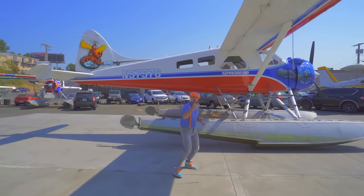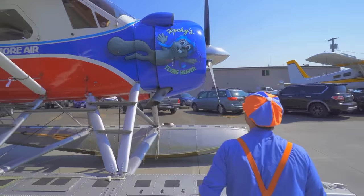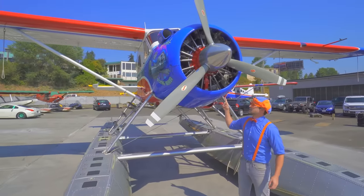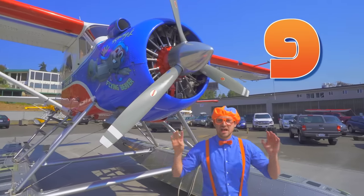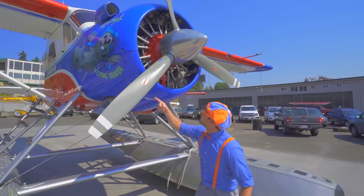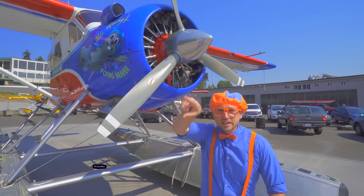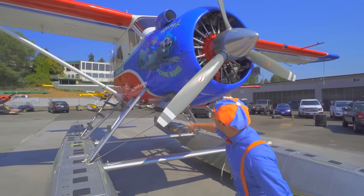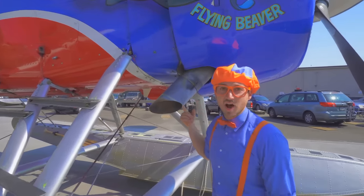Check it out, come up here. Oh, come to the front. Whoa, now that is a big engine. It looks like it has 9 cylinders. And do you see this? That is the propeller. It spins around in a circle really fast. And down here, this is the exhaust.